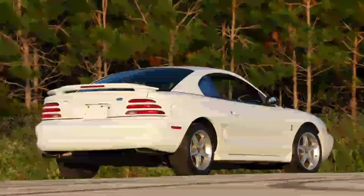Here's a good photo of the rear of the 95 Cobra R, and if you look around the exhaust, you can see that 20 gallon fuel cell. One thing also to note is that since it is a 95, it does have the horizontal taillights. I think these 94, 95 are some of the only Mustangs that ever have the horizontal taillights like that. Most years of the Mustang were vertical taillights.